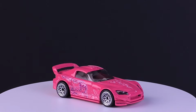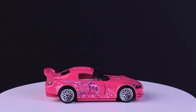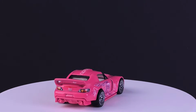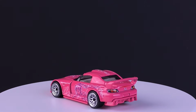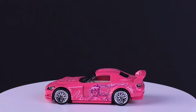It just looks stunning. I'm really hoping that the team does a lot more 2 Fast 2 Furious cars. There's Brian's Lancer. There's a ton of cars. The Golden Supra, bring all that to a premium lineup for Hot Wheels, and it would absolutely complete the set. And they did a really top job.